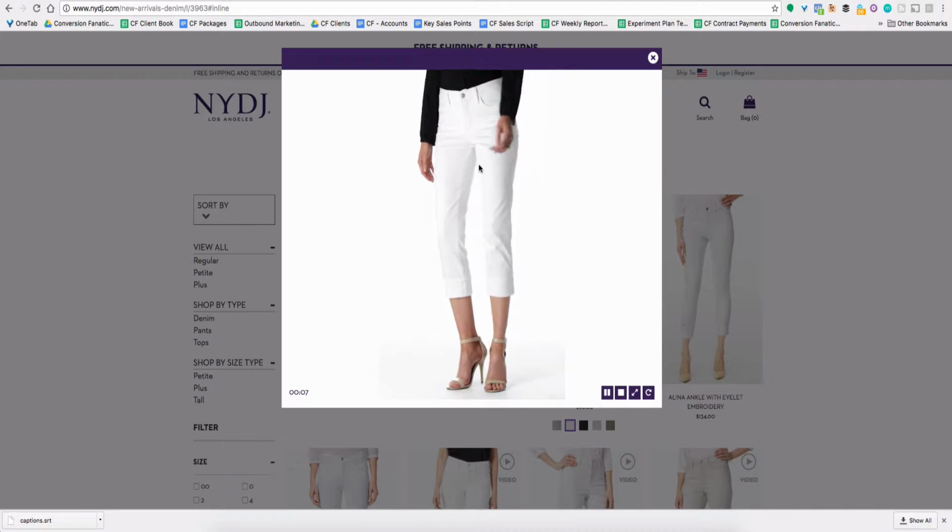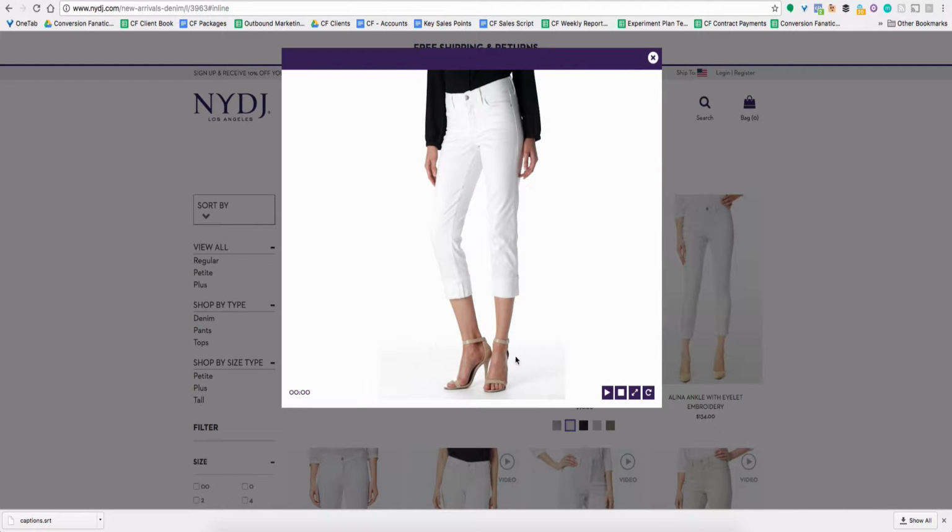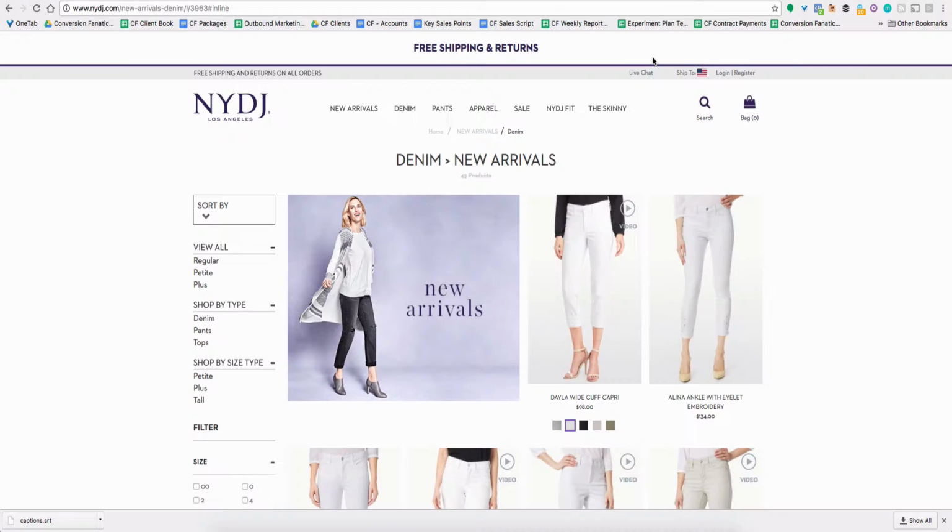So this would be a great thing. The only thing that I would potentially add here is a call to action, specifically on mobile, if this is popping up, because it's going to take up the majority of the window. But that's a fantastic use of video there.